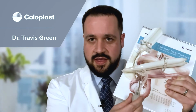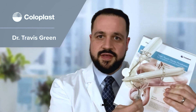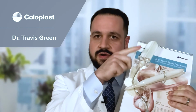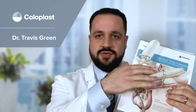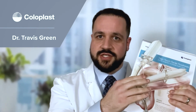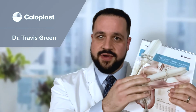So the inflatable penile prosthesis looks like this. Here's where you have the pump, and this is what goes inside of the scrotum. This is what you actually push to inflate the device and give yourself an erection. Then you have the reservoir, which is up here. This is what we put inside of the abdomen or underneath the muscle. And then we have the two cylinders right here, and these are what actually get hard to give you an erection. These two rods go into the penis and fill up with saline to give you that hard, firm erection.